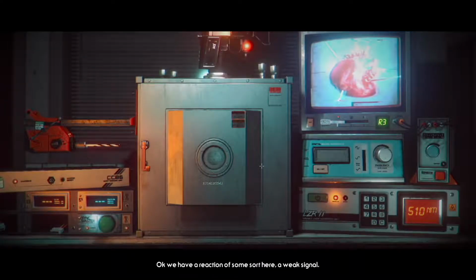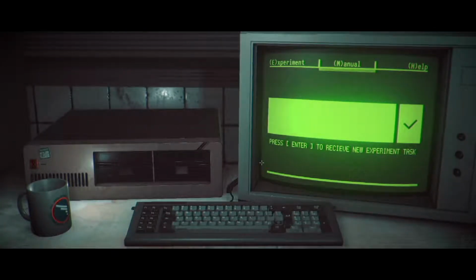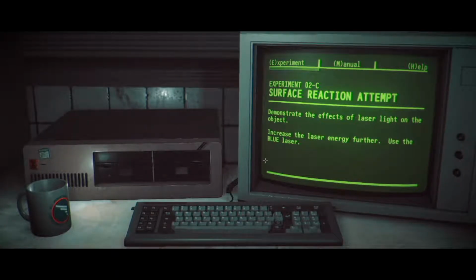Okay, we have a reaction of some sort here, a weak signal. Let's keep going. Increase again. Why are you lasering a heart? Why? Give me some context. Demonstrate the effects of laser light. Yeah, blue. We're going for blue.